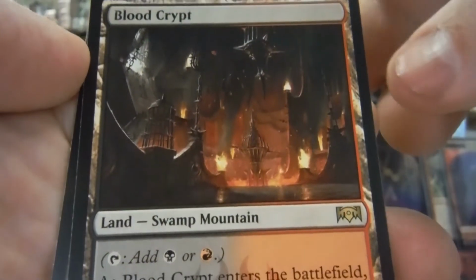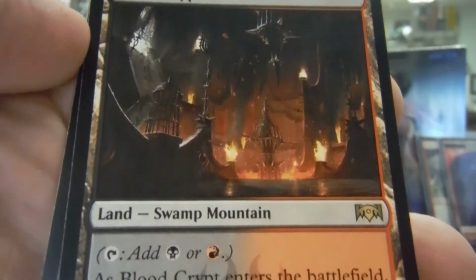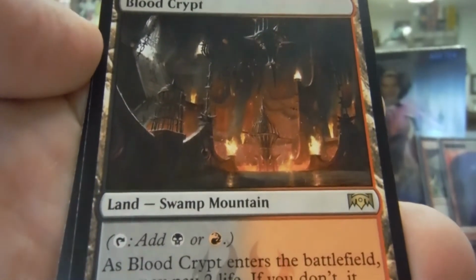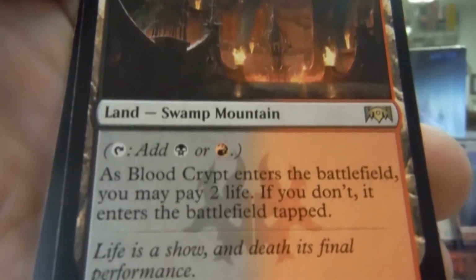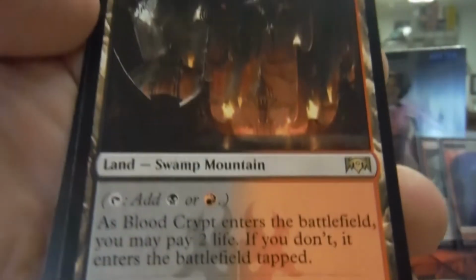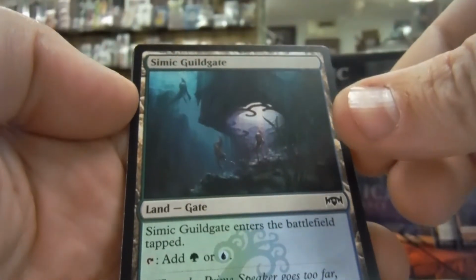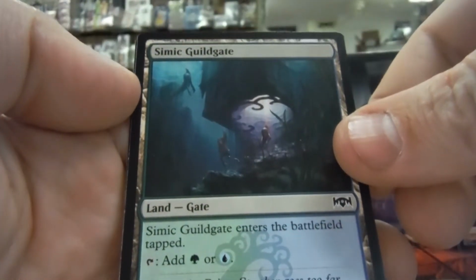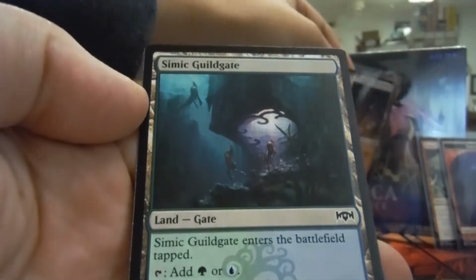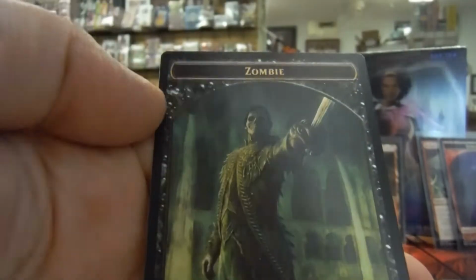And Blood Crypt. So this is our first rare land. It counts as either Swamp or Mountain. As Blood Crypt enters the battlefield, you may pay 2 life so you don't have to enter tapped. Wow, that's pretty nice. Those are always good to have in your repertoire. Really pretty artwork too. And here we have Simic Guildgate. And a zombie.